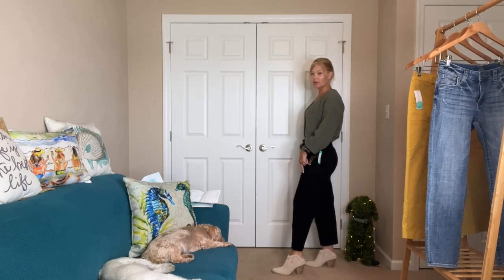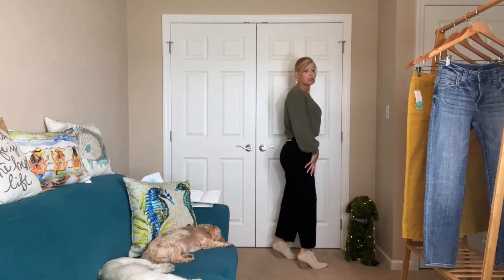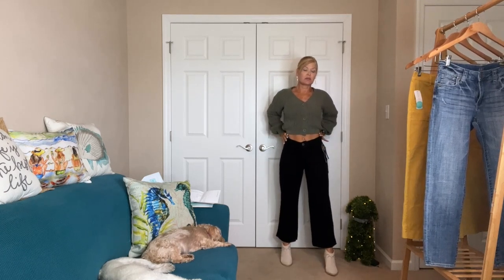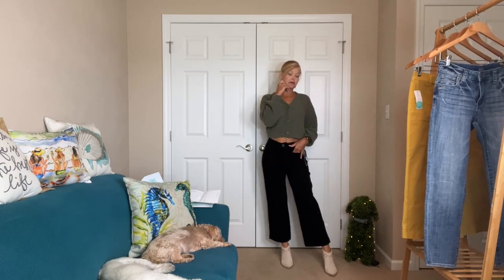Again, I don't think I would wear these shoes with this outfit. I would probably go more black. But I kind of like these. I could wear these to work. They have a nice dressier feel to them. They're really pretty with a blouse and a heel.